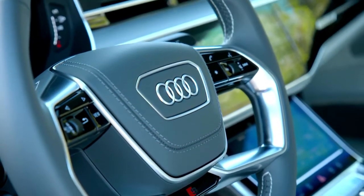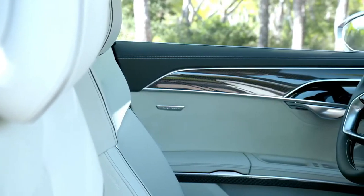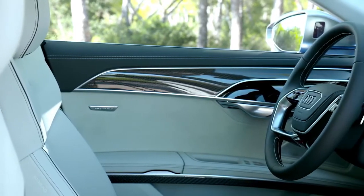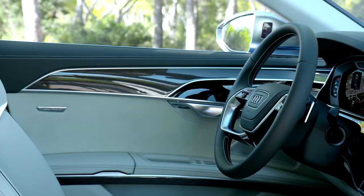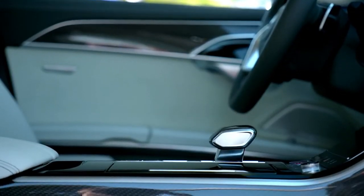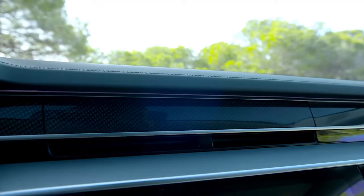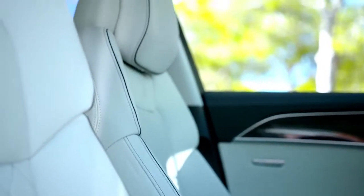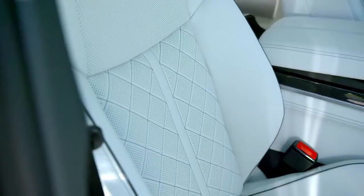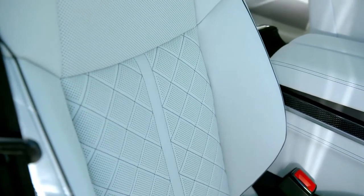In terms of engines, the Germans put forward everything they have to offer. The base will be a 3.0 TDI that develops 286 horsepower, followed by a 3.0 TFSI with 340 horsepower. V6 units will face the temptation of V8s; the 4.0 TDI with 435 horsepower and 4.0 TFSI with 460 horsepower are probably the most balanced engines for such a large limousine.